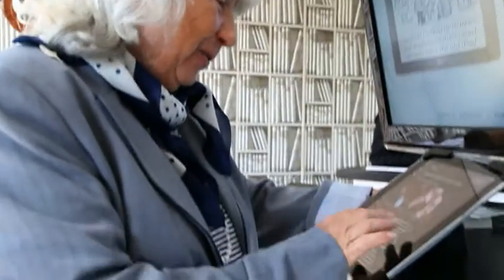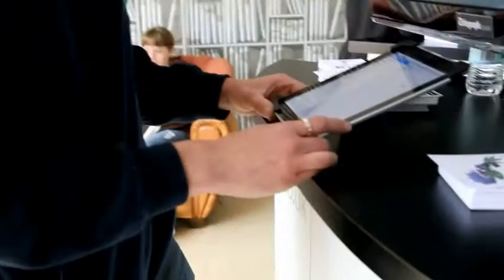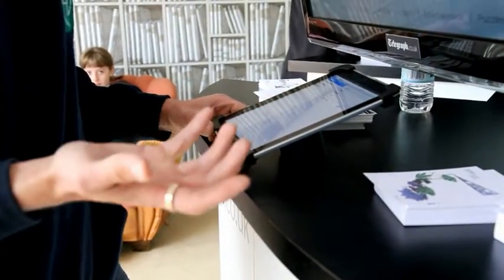I have to say, I do like the way you just sort of scroll through, and it seems very easy to use. It looks really intuitive and fairly easy to work out compared to a newspaper.